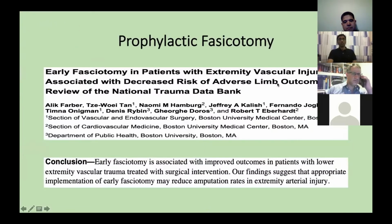Right, okay. So prophylactic fasciotomy, elective fasciotomy, the results show that early fasciotomy has improved outcomes with patients with vascular injury, and it reduced the amputation rates.